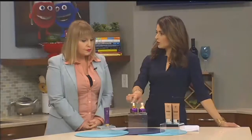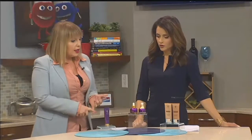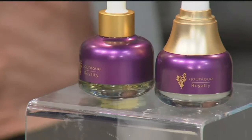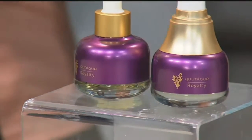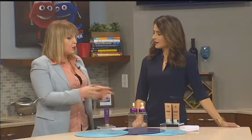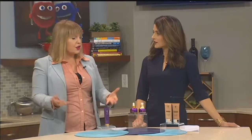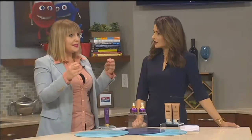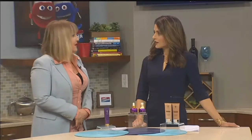So what does this do? Is it evening out, taking away circles? What does the serum do? One, the antioxidants are going to help create that barrier for sun protection with the spring and the summertime rays, but it is also a boost of nutrients. It is packed full of vitamins A, C, and E. And during this season, especially if you do get sun exposure, you want to make sure that your skin is extremely quenched, because when your skin is dry, that's when the wrinkles and the lines and the cracking appear. And obviously that's something we want to avoid.